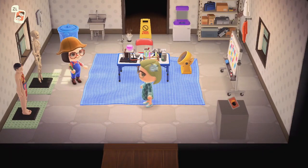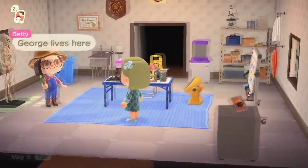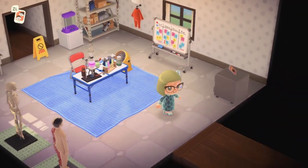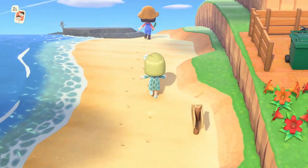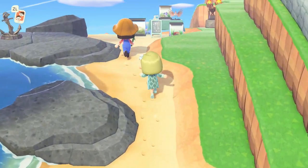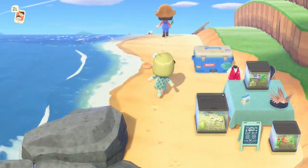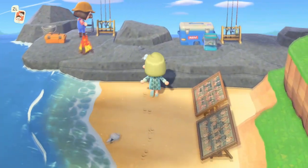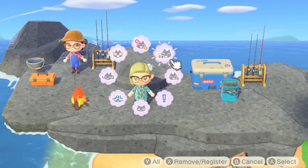Oh my gosh, this is so cool. George lives here. I don't know who George is, but George seems pretty cool. Got a whole science setup. Whoa, oh my goodness. It's like a little fishing tournament every day. That is so cute. I love this little fishing area.